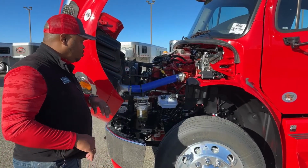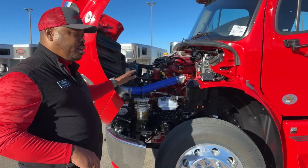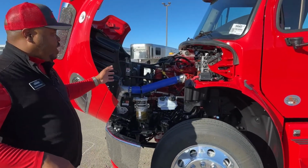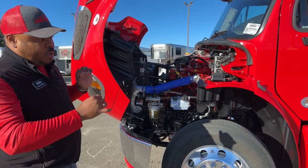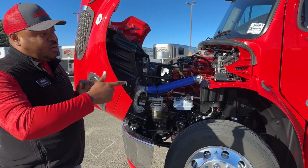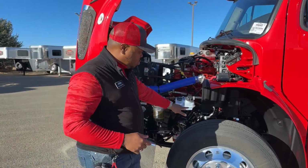But again, Cummins Freightliner does an amazing job, guys. Going underneath the hood, seeing everything that comes with this truck is just amazing. And one of the cool things about this, the batteries are located underneath the back seat. So you do have areas here to jump your vehicle.